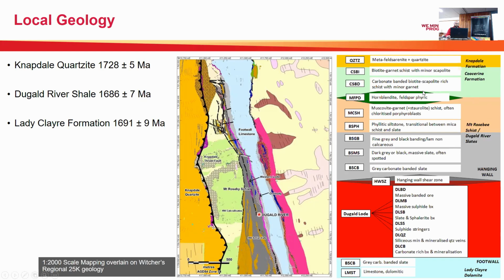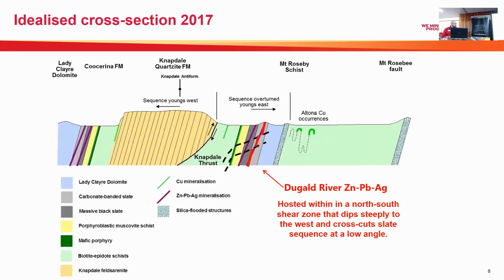And just know, I've said hanging wall to footwall, but just bear in mind on the next slide, everything's been turned over. So mining-wise, I have to do it this way, but geology-wise, the quartzite's the oldest, the dolomite's the youngest. So this is the idealized cross-section, very similar to what Derek was showing yesterday. But it's just to show that that eastern limb of the slates is actually overturned. So it's a Knapdale antiform. Everything from the Knapdale thrust to the west, it youngs that way. And from the thrust going back to the east, it youngs back this way as well.